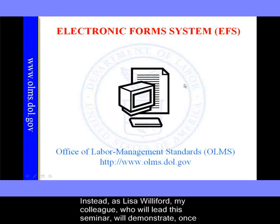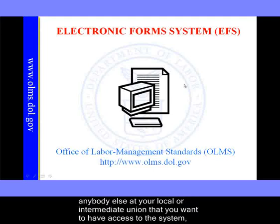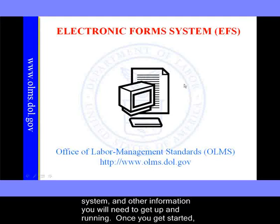Instead, as Lisa Williford, my colleague who will lead this seminar, will demonstrate, once you get a password and identification numbers and log in, you'll simply enter the information for filing your LM2 form into a secure web-based application. If there's anybody else at your local or intermediate union that you want to have access to the system, you're going to provide them with the necessary private identification number, or PIN. So today's webinar is going to demonstrate how, first of all, you'll register for the new system and other information you're going to need to get up and running.